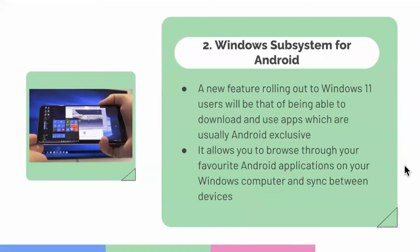Next, I will be going over the Windows Subsystem for Android. This is a new feature rolling out to Windows 11 users and will be that of being able to download and use apps, which are usually Android exclusive. So this is an amazing new service and program for compatibility between devices. It allows you to browse through your favorite Android applications on your Windows computer and even sync between devices.